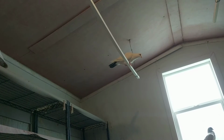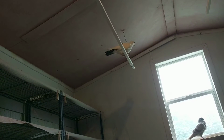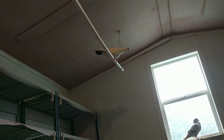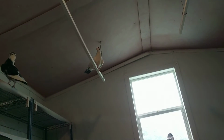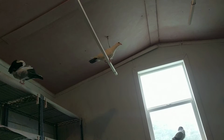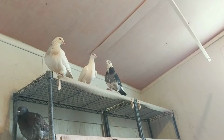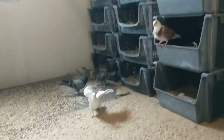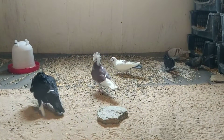Like most of the new birds, he's been mostly up. He'll come down to eat and drink and take advantage of calcium supplements as he feels the need, but right now he's more comfortable being up. And that's okay. What an extravagant descent. And he is standing between a mated pair. Back to the floor. And to have breakfast.